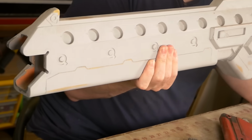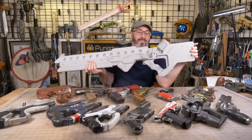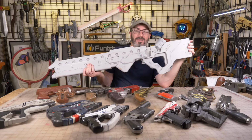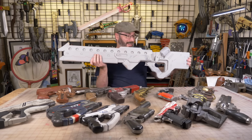This was right when Brittany quit her job and helped me make the molds for this. And this is also the project that kind of got me to meet Adam Savage, which was pretty cool. That year at Comic-Con was a lot of fun. We had a huge party. I also got to meet Alton Brown, and he got to play with my space rifle, which was pretty cool.